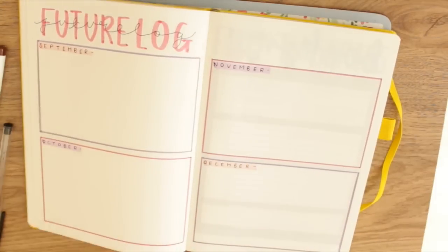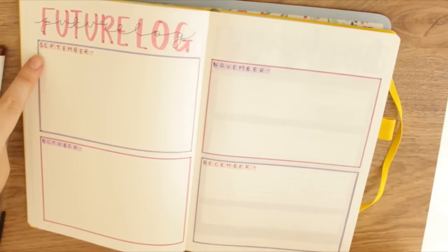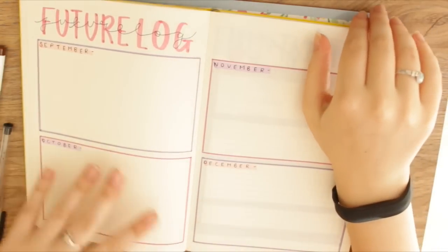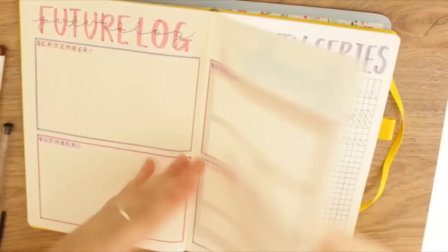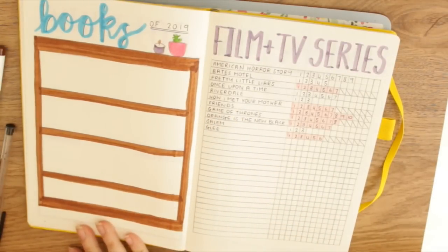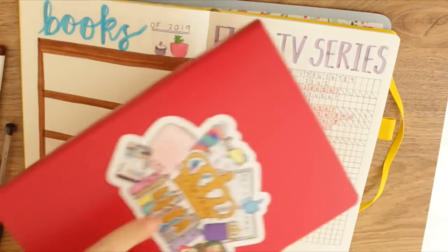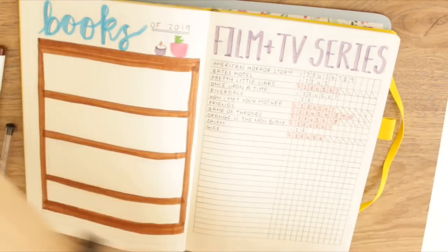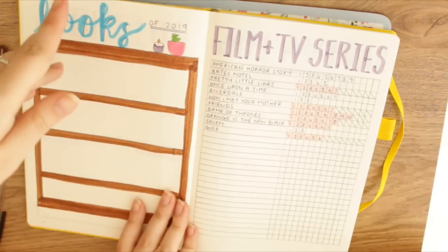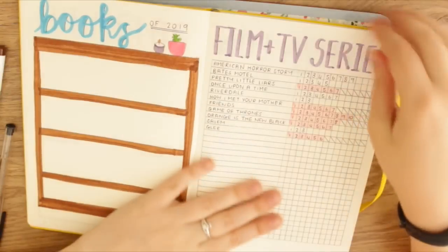I've got my future log all ready to go for September to December. I haven't filled anything in yet, but I definitely do need to do that. I've got some birthdays and things being planned already. Then I've got a new books of 2019 page. I wasn't massively happy with the one that I had set up in here at the beginning of the year, so I'm going to add all the books I've read so far. Not that there have been many, because I've mainly been doing reading for university, but oh well.